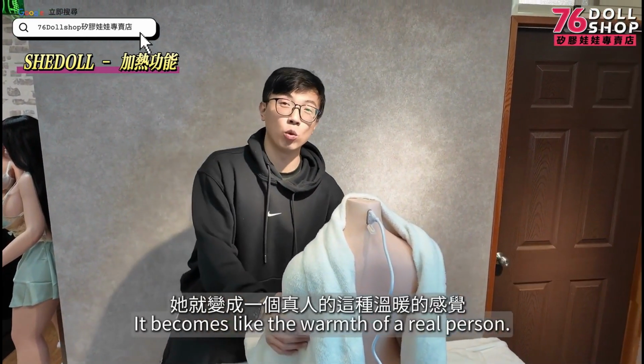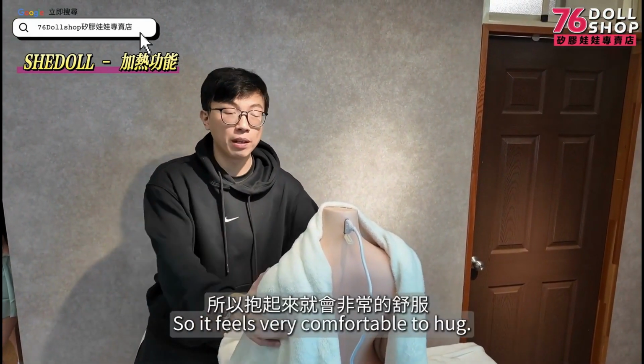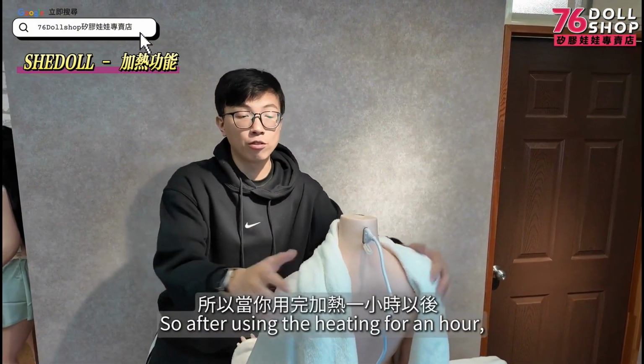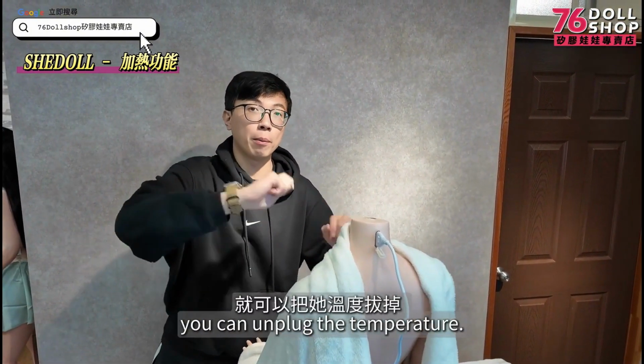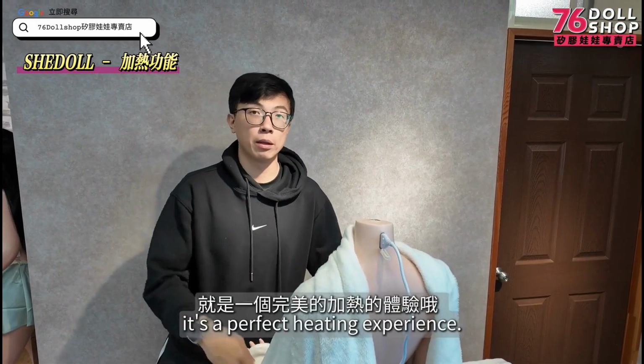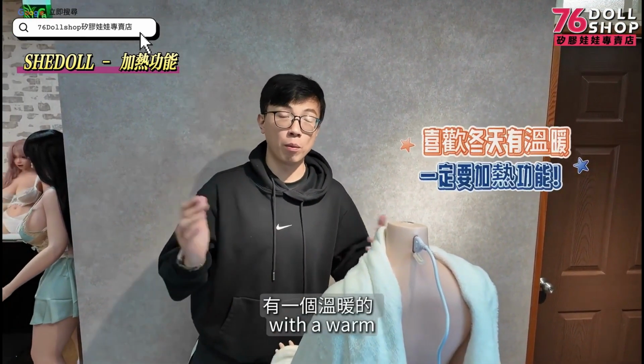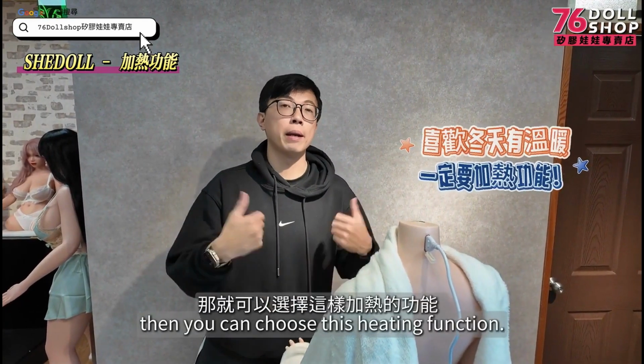It becomes like the warmth of a real person. So it feels very comfortable to hug. The heating extends from the inside. So after using the heating for an hour, you can unplug the temperature. This way, it's a perfect heating experience. So if you like winter, with a warm feeling that you can cuddle and sleep, then you can choose this heating function.